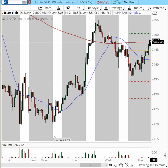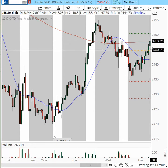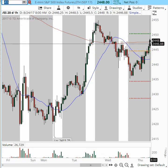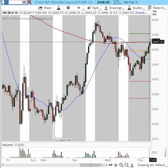We also have a 200 moving average right here that may stall the price at the moment. A pullback into the 24.45 area may be seen as viable, but we need to watch price action, because as long as we have support area developed here at the 24.45 area, and we have this 200 moving average right here, we will see how the price is going to digest this resistance area.